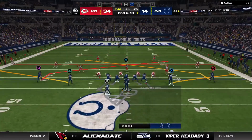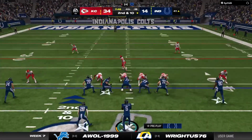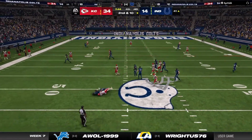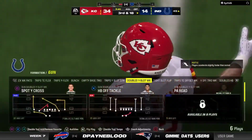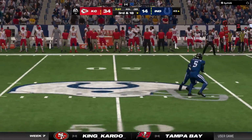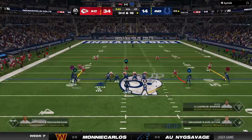Here now is 2nd and 10, again from the 41. They go play action with Richardson. And he's taken down. A Chiefs sack. Joshua Williams. It'll go as a loss of about 8 as he gets in there to drop him. But one thing I do know, these guys on defense, they don't want this game to end. They're winning by multiple touchdowns.